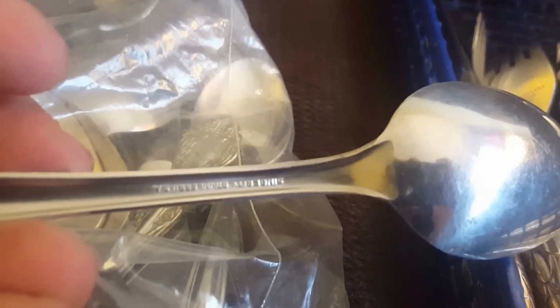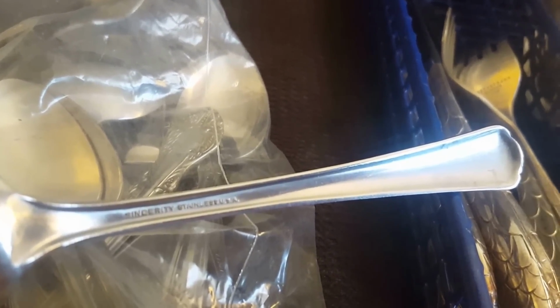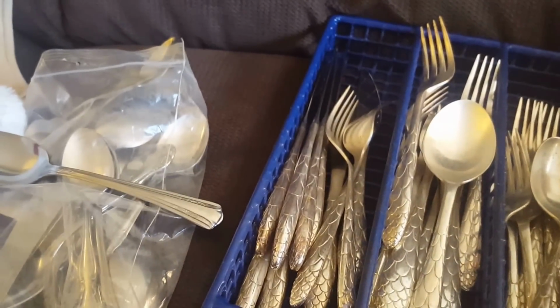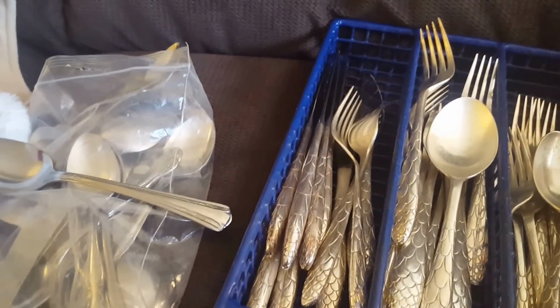They're either made in Korea or made in the United States. That's upside down. This is Sincerity. I don't know if it'll focus, but I think I've actually sold this one before. For flatware sets, you can sell them. Obviously, the cheap Walmart stuff's not going to make you a whole bunch of money, or probably not the IKEA sets, but you can find stuff from Japan, Korea, England, the United States.